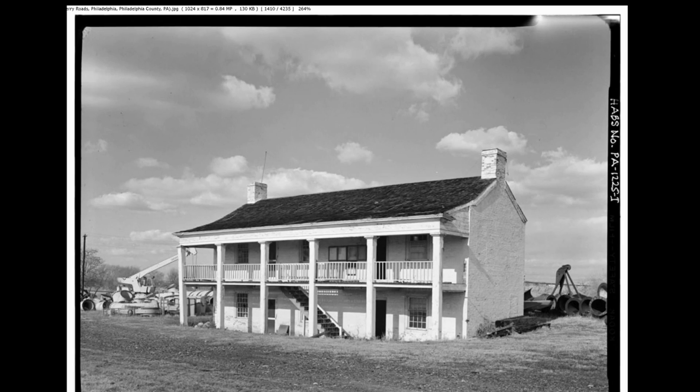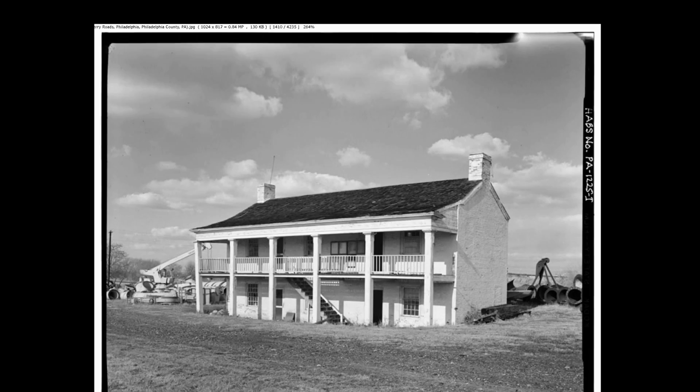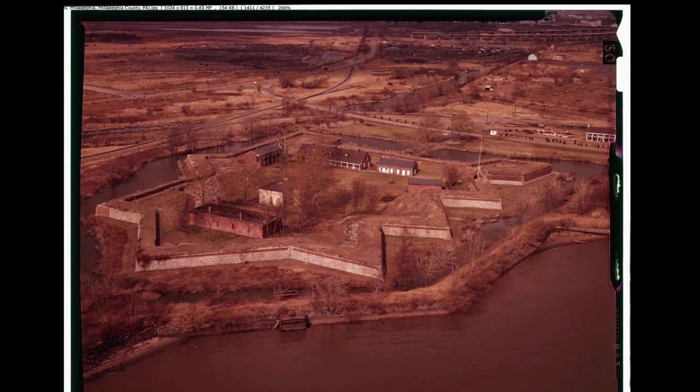Continuing where we left off, this little window, which you may be surprised to find out, as I was, actually belonged to a place called Mud Island, or Fort Mifflin, which is over in some of the other videos that I've done here. A Stafford! Look at that. Would you just look at that? Right down the heart of Pennsylvania.